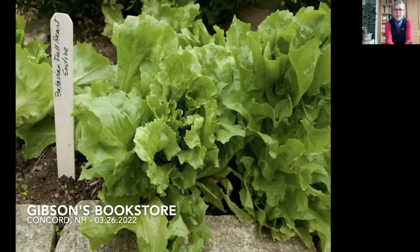Endive. Endive is a Mediterranean plant. So when you can't be growing your lettuce because it's too hot in the summer, you can grow endive and frisee and chicories, and a little bit goes a long way, because it's not as sweet as lettuce.